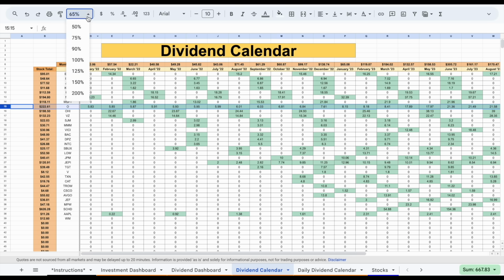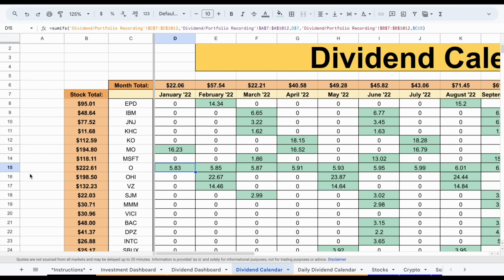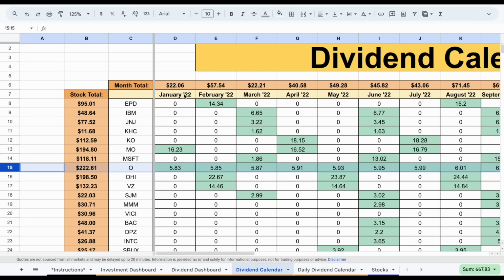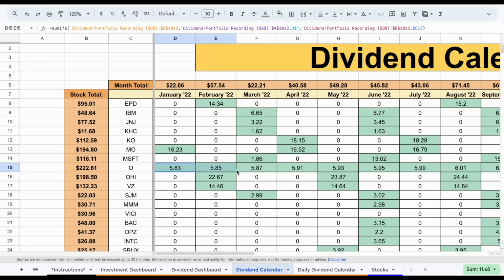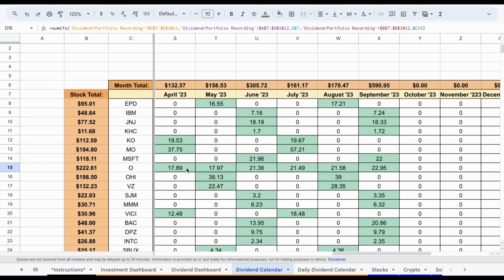Right here, you can see my position in Realty Income. I've been investing in this company for a long time, and I started tracking this in January of 2022. And because this is a company that increases the amount they pay in dividends over time, and I reinvest my dividends and add new capital, you can see how these dividend payments are growing every single month. It started out around $5.83, but if we jump forward all the way to this month, scroll over, you can see my most recent month was around $22.95 in dividend income. So it's really exciting to see how those dividend payments are continuing to increase every single month.